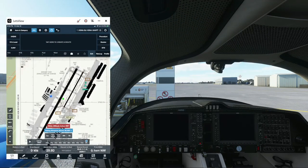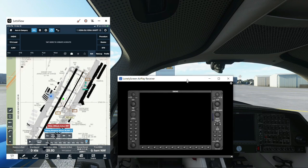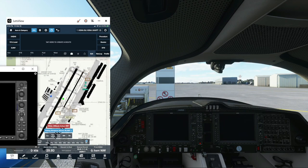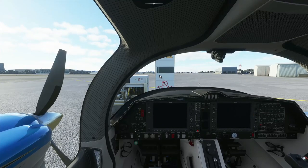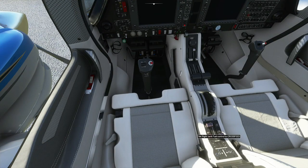And we come back here to ForeFlight, which is connected to the sim, as I had discussed in the first video. And I have the Simionic G1000 also connected to the simulator. I'm going to go ahead now and start up the aircraft. Not going to follow any stringent or strict operating procedures. That's not the purpose of this video, as I mentioned before. But anyway, so I'm going to go ahead now and fuel lines are open.